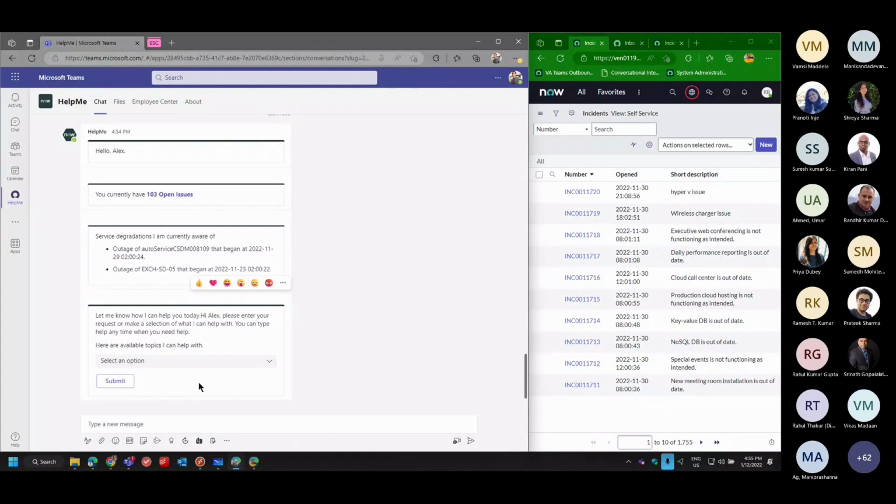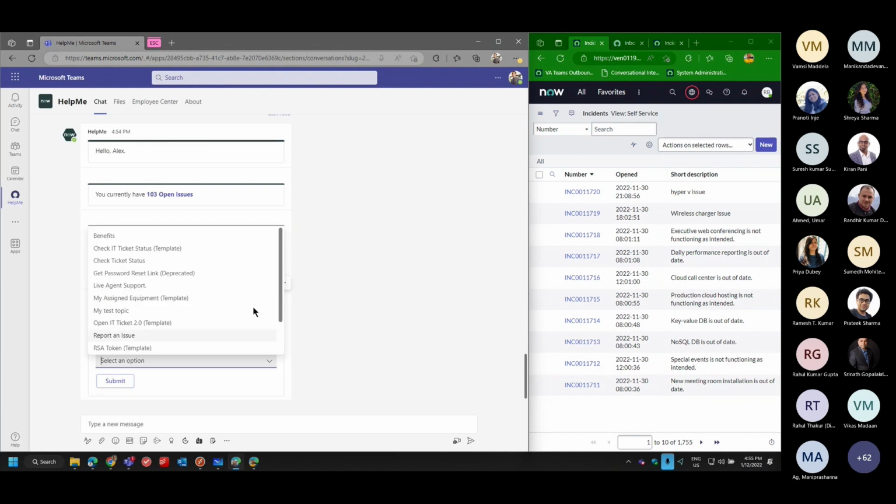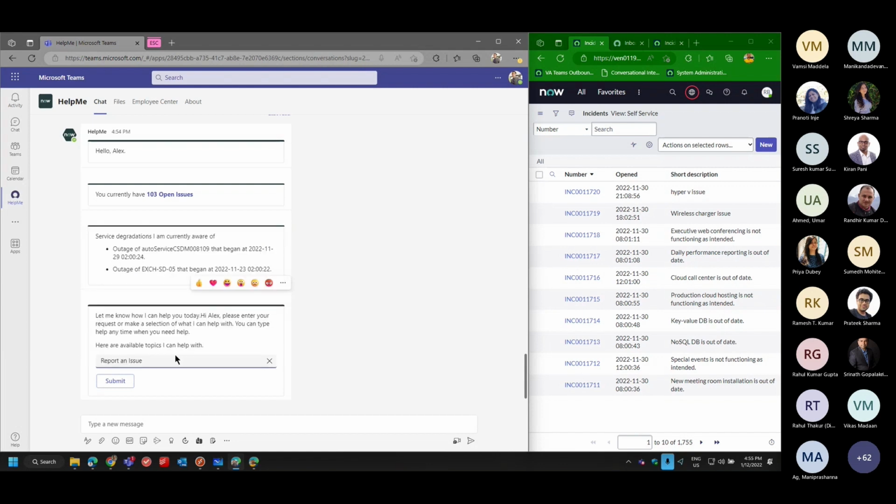It might not be relevant to you at all. In my case, I'm trying to raise a request for my laptop battery. It's a hardware issue. These two are not relevant, but good to know. Then I'll click on the topics available here, select report an issue, and click submit because I'm trying to report an issue.